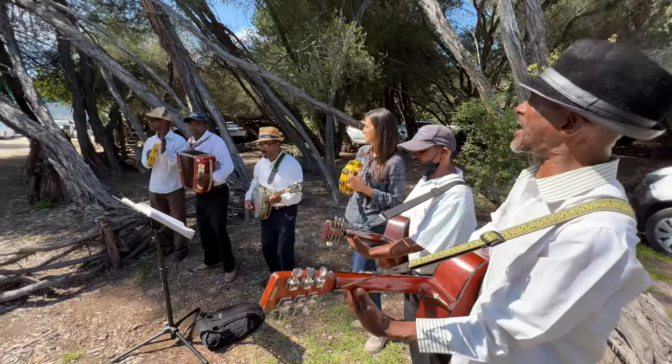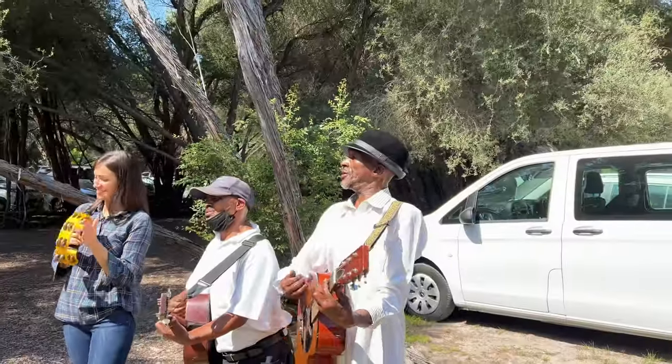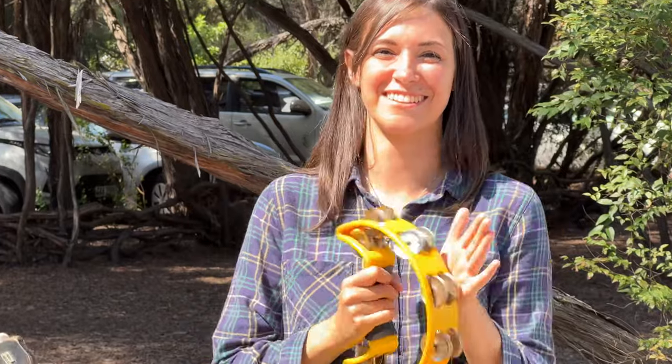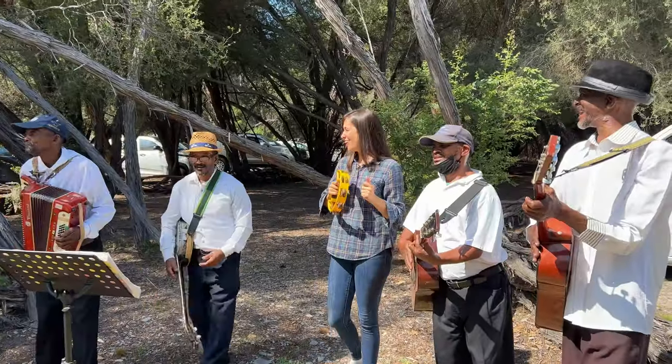That group played, and then one of them said, come here, and they gave me an instrument, and I started playing with them. That was like completely unexpected. I didn't know I would have such experience coming here to this market. Definitely being part of the marching band in high school really helped.